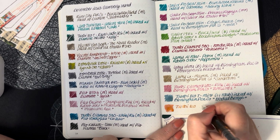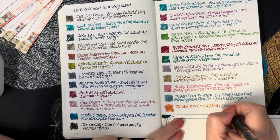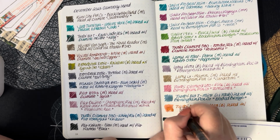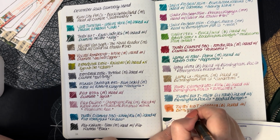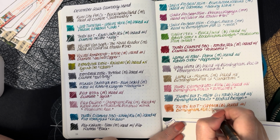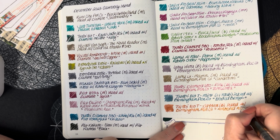Twisp Eco Tea Saffron with a broad nib and inked with Birmingham Pen Company Ambered Adobe.